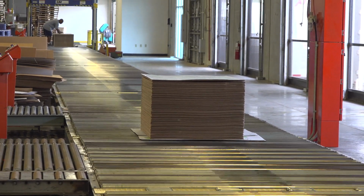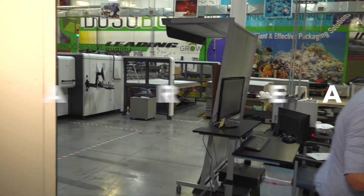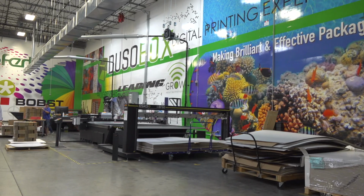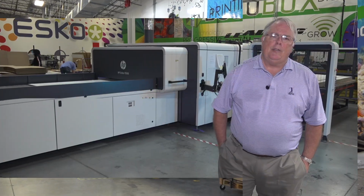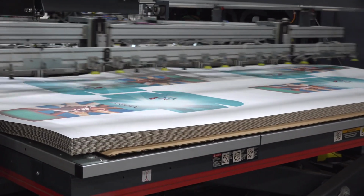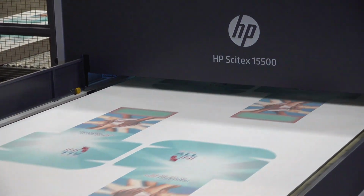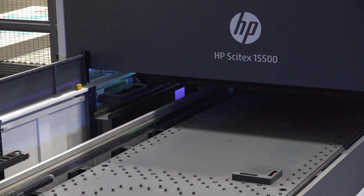The final area we'll visit today is our digital printing and converting area, and welcome. In our digital space, we run an HP 15500 HDR machine. It's a multi-pass 6-color printer. With our digital printing, as well as in our 5-color flexo on the output, as well as our proofing, we maintain G7 master certification for color space. We take color very seriously here and are constantly measuring it on a daily basis and a job-to-job basis.